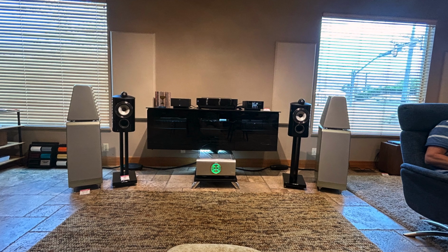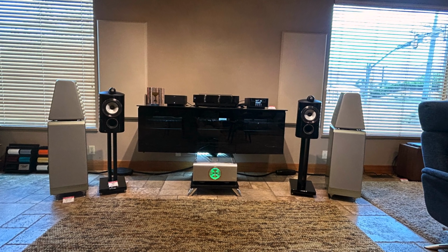I have been listening to the Wilson Sabrina X's at an audio salon that's very close to me here within my state, which is really what I want to do anyway. I want to buy locally if I possibly can. I had the opportunity while there a couple of weeks ago, I don't know if it's an opportunity or if I made a mistake, in listening to the Wilson Audio 50th Anniversary Watt Puppies.